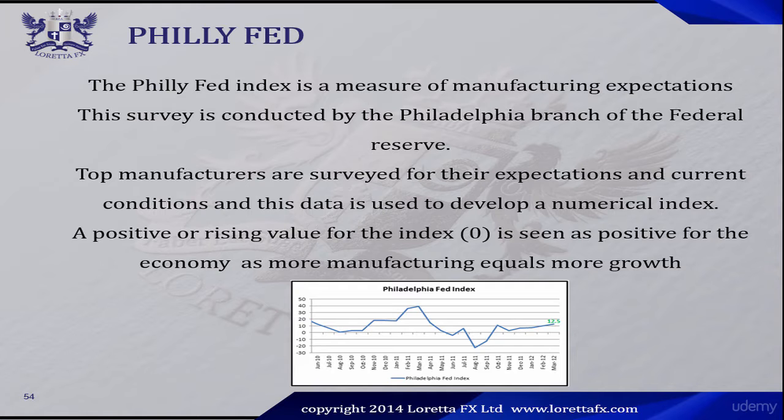And the Philly Fed Manufacturing Index is released before the PMI, before the Purchasing Managers Index, okay? You can use the Philly Fed Manufacturing Index to give you a good idea of what to expect for the PMI. So remember, the Philly Fed Manufacturing Index, this is a very important indicator because it gives you an idea of how well the U.S. manufacturing sector is doing.